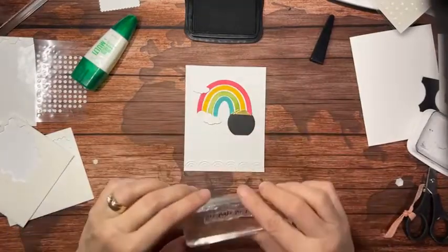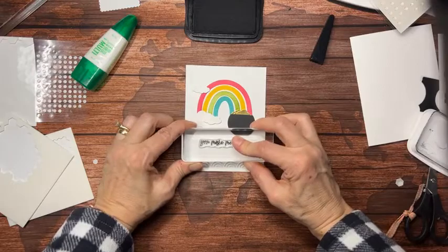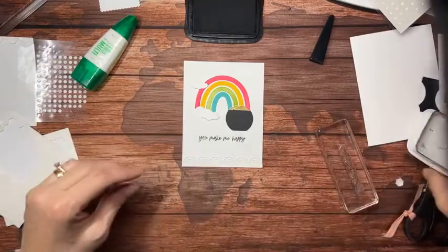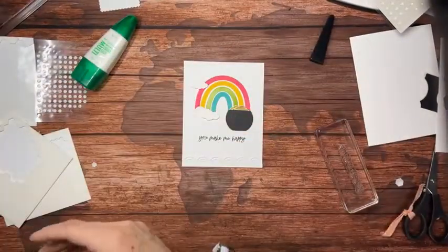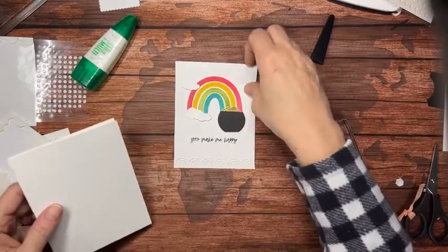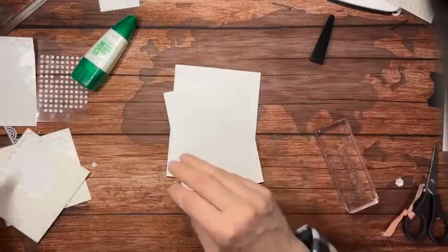All right. You make me happy. There we go. Now all we need to do is add this to the front of the card and maybe make a few more embellishments. So we have a choice now. There's some dimension on here, but not a ton of dimension. So we could pop up this layer, which I think is what I'm gonna do.